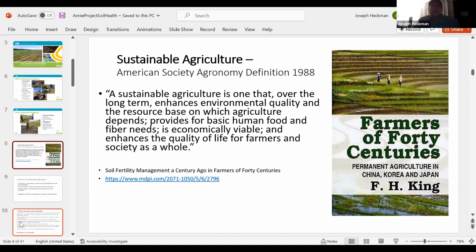Now, let me define sustainable agriculture, and I'm going to use a formal definition that was put forth by the American Society of Agronomy as far back as 1988. And this definition has withstood time, so it's really kind of a sustainable definition if you think of it that way. So a sustainable agriculture is one that over the long term enhances environmental quality and the resource base on which agriculture depends. It provides for basic human food, fiber needs, is economically viable, enhances the quality of life for farmers and society as a whole.